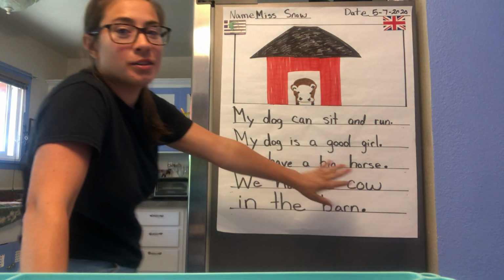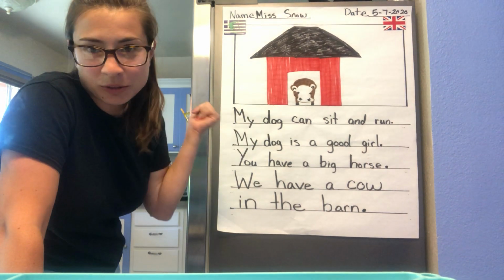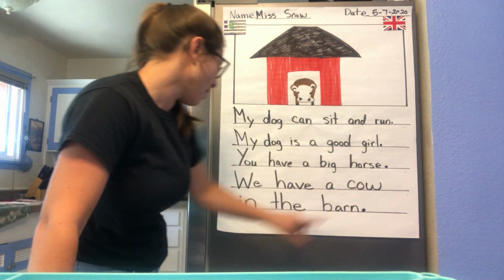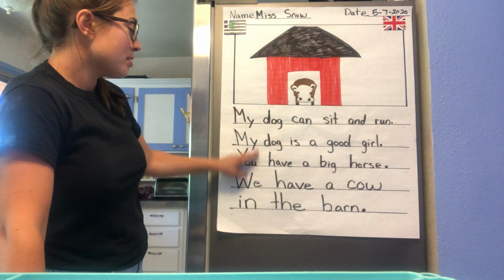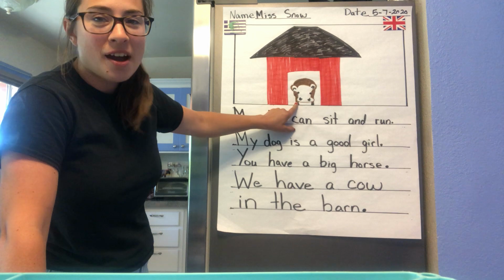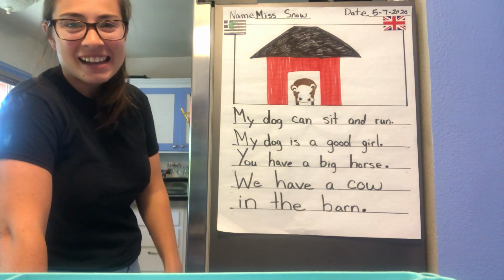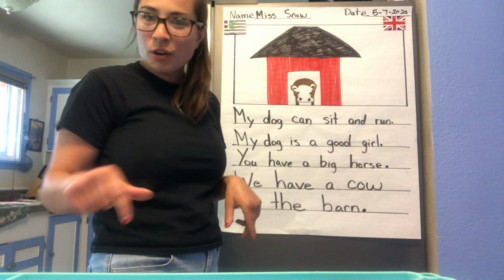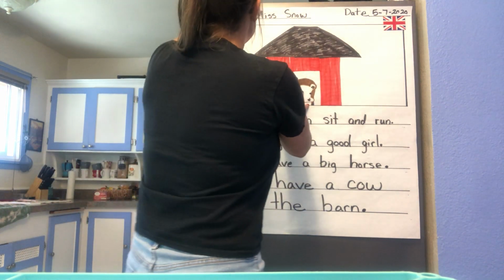I wanna start. I wrote another sentence for our animals or pets journal, right? I wrote, we have a cow in the barn. I didn't draw my picture of my dogs or anything. I tried to draw a cow in a barn. So that's that journal finished. So I'm gonna take this one down, we'll review our sight words, and then we get to do a special journal write.